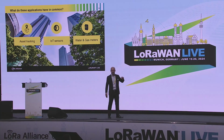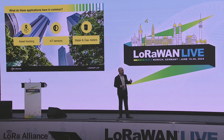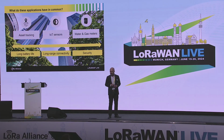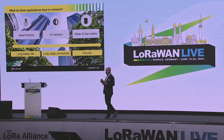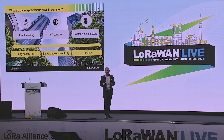So now I'd like to ask you a question. Looking at these three IoT use cases, asset tracking, environmental sensor, gas and water meter, what do these applications have in common? So these applications might seem quite different at first glance, but they share some important features. They all send out tiny bits of data now and then. They run on batteries, and they can be placed pretty much everywhere. So for that kind of application, long battery life is not just a nice feature, it's essential.